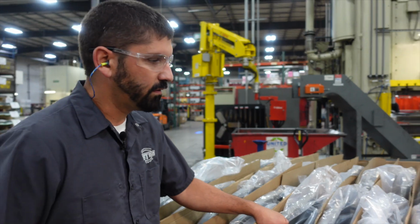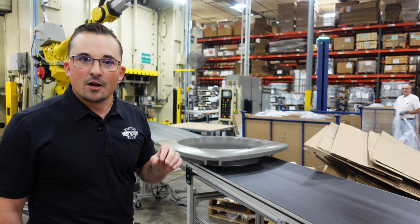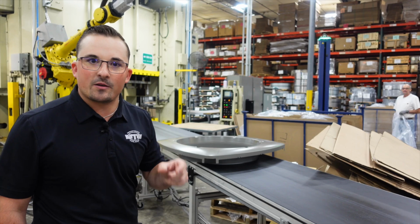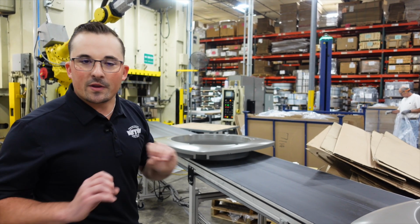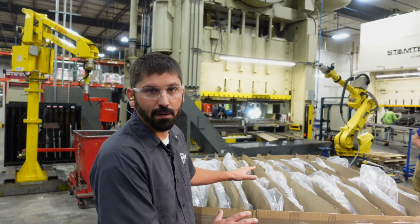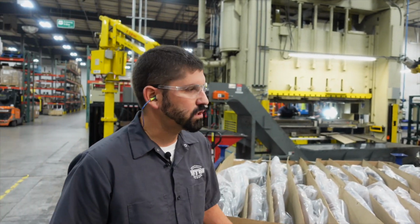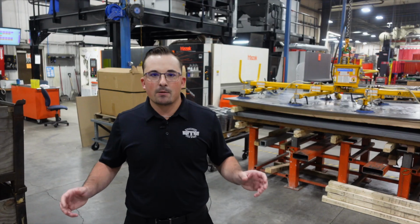This is it though. Finished product, ready to go out to the customer. This product here is pre-painted material. The raw material comes in pre-painted, and we're able to stamp that and form that, get it boxed up into the customer without that additional operation. That's the MTM efficiency. So from flat blank to finished part, wrapped up, ready to go out the door, just over 3 minutes.